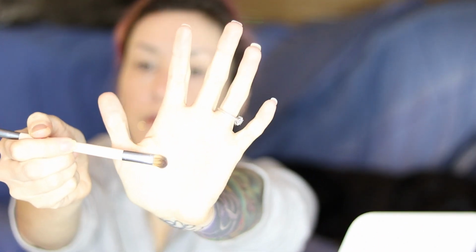So I just take it out of the tube and then I scrape some of the excess off of the end. And then I'm just gonna apply this directly to my eyelid all over. And then I'm taking my Eco Tools brush. This is a double-sided brush and this side says shade. It's just kind of a bigger, fluffy brush.